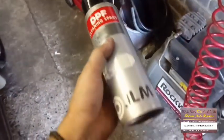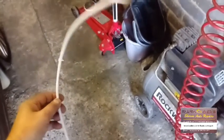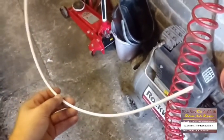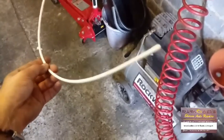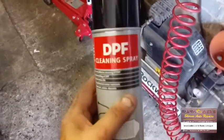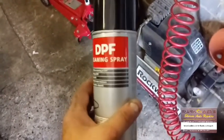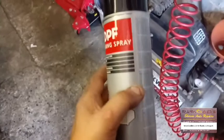But let me just show you what spray I've got. It's the good stuff. It's the JLM DPF cleaning spray, and that comes with an application tube to go on the spray can, and that goes down inside the DPF filter through the temperature sensor or one of the DPF pressure pipes. So what we need to do with this, we need to get the engine hot, we need to turn it off, and then we need to take off a DPF pressure pipe or a sender or temperature sender and squirt the whole can in.